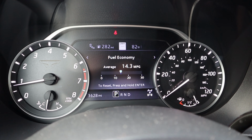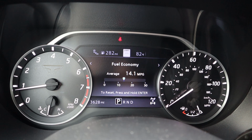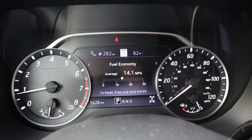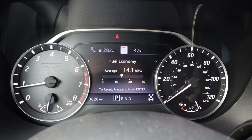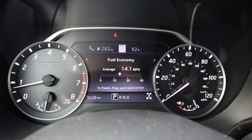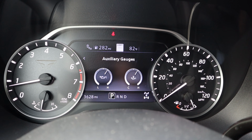So here is the gauge cluster with the Titan XD. It's analog on either side, then the screen there in the center. You guys can see the average fuel economy rating with the truck so far. Mixed highway and city, apparently someone in this truck was able to get 16 miles per gallon. I'm not exactly sure. One thing I want to mention is in the regular Titan, not an XD version, but like a Pro 4X, I was able to get like 18 miles per gallon. So there is definitely a difference here.